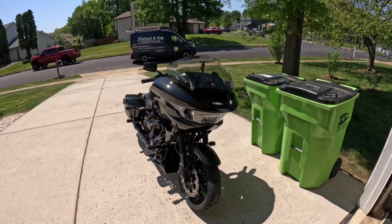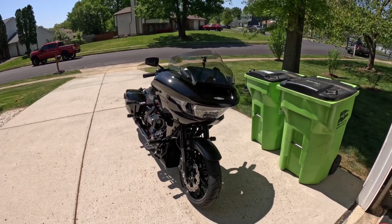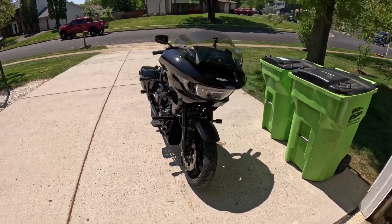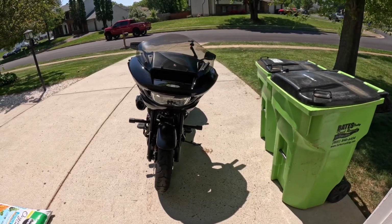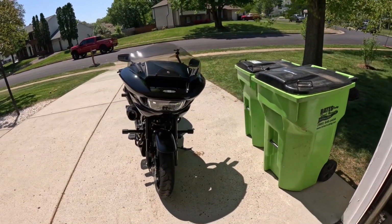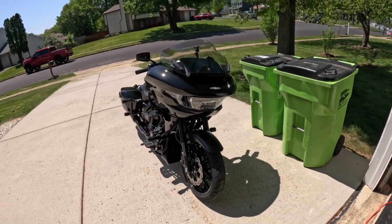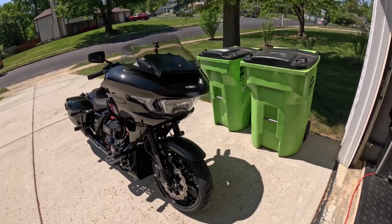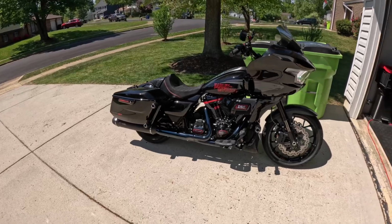Absolutely love it. I plan on keeping this. Who knows? This could be a bike I hold on to and pass on to my son eventually. My wife doesn't believe I can do it, but I think I can. I'll try and prove her wrong. Anyway, that's my comparison from the Goldwing to the CVO ST. I absolutely love this bike.